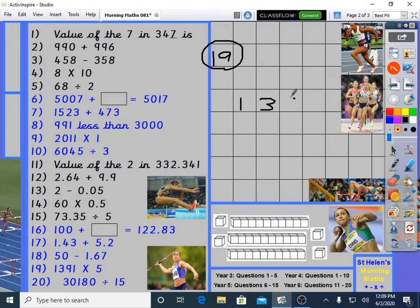1391 times 5. 5 times 1, 5. 5 times 9, 45. 5 times 3, 15, plus 4, 19. 5 times 1, 5, plus 1, 6. 6,955. That is Jessica Ennis's best ever points score in the heptathlon.